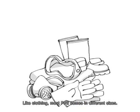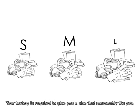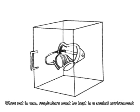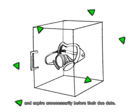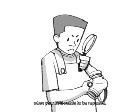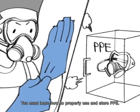Like clothing, most PPE comes in different sizes. Your factory is required to give you a size that reasonably fits you, so be sure to inform your manager. Some PPE requires special storing methods for it to remain effective. For example, respirators. Respirator cartridges are expensive. When not in use, respirators must be kept in a sealed environment, so that they do not continue to absorb chemicals and expire unnecessarily before their due date. Expired or damaged PPE should be replaced. It is your responsibility to know how to recognize when your PPE needs to be replaced and to inform your manager. You must learn how to properly use and store PPE.